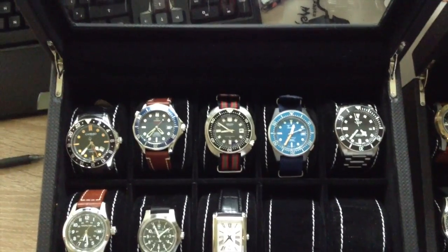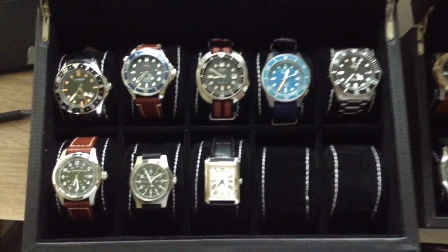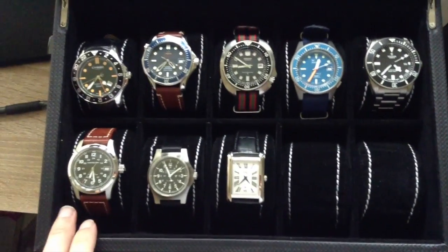So I thought I would save for the other one first instead, and just see how I get on with the divers I have. So going to the next row, you can see it's a little lighter, but this is, like I said, only the core of my collection right now. So that will get supplemented over time.